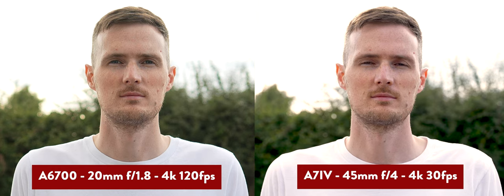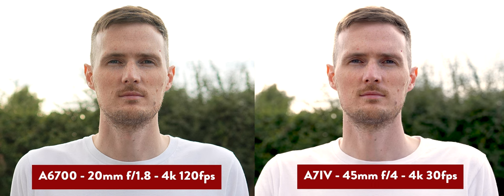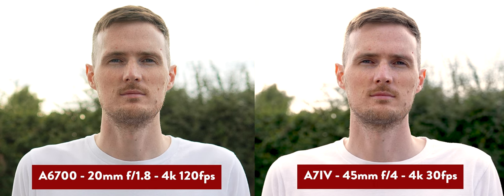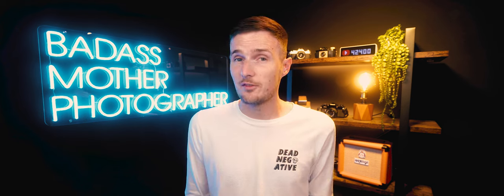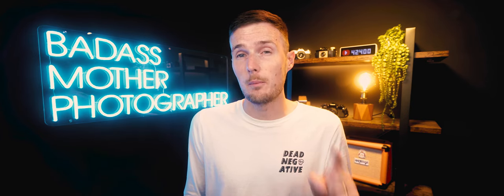Now, just to prove that point, here is a side by side with the left footage shot on the A6700 with that 20mm lens at f1.8 at 4K 120 frames per second. And then the shot on the right was captured with my full frame Sony A7 Mark IV with a 45mm focal length at f4. Now, just to clarify, the crop doesn't affect the amount of light actually entering the camera. You're still going to get the same amount of light coming in at f1.8 as you always did. It's just the appearance of the bokeh that won't appear quite as thick.